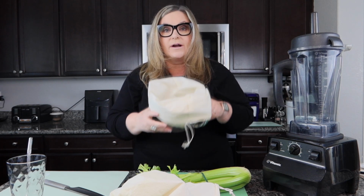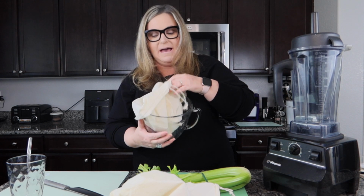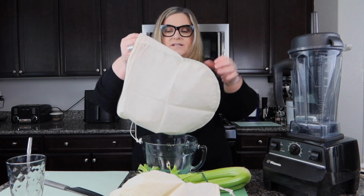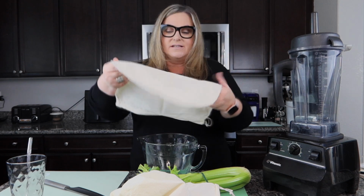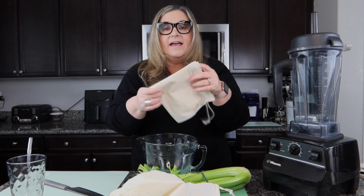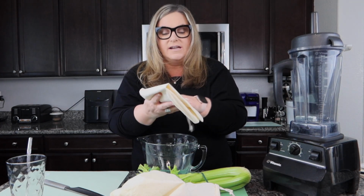Because what we're gonna do is we're gonna strain the celery into this nut milk bag. Well, we're gonna use mine, the one I've been using. So this is a brand new one, so I will set this aside. It's just like cheesecloth in a sense, but I really like the way it's manufactured, the way I can wash it, and the way it also strains the juice. You're gonna love it when you see this.